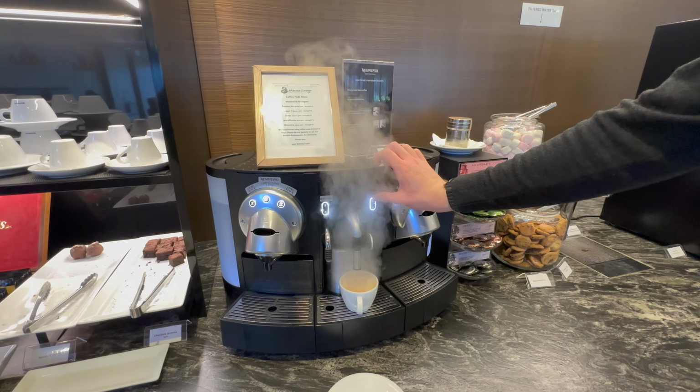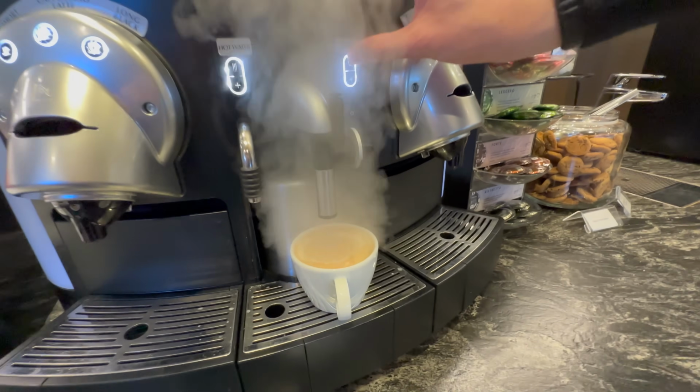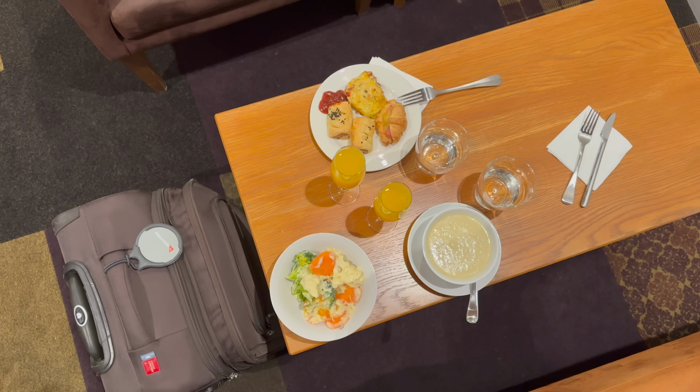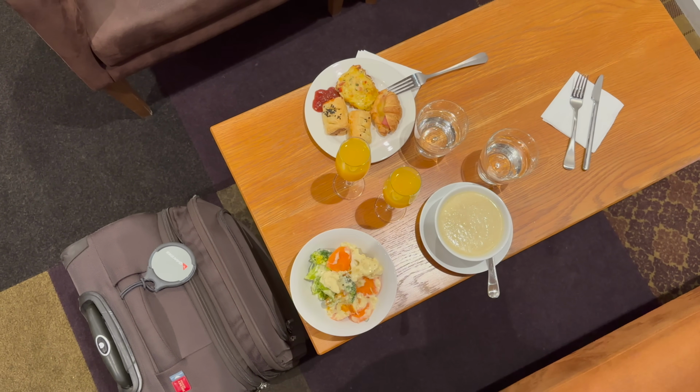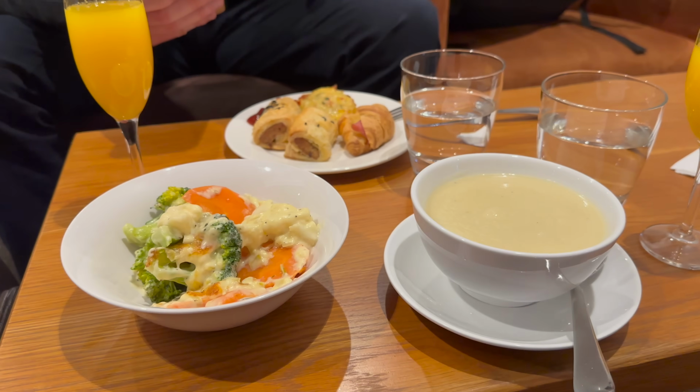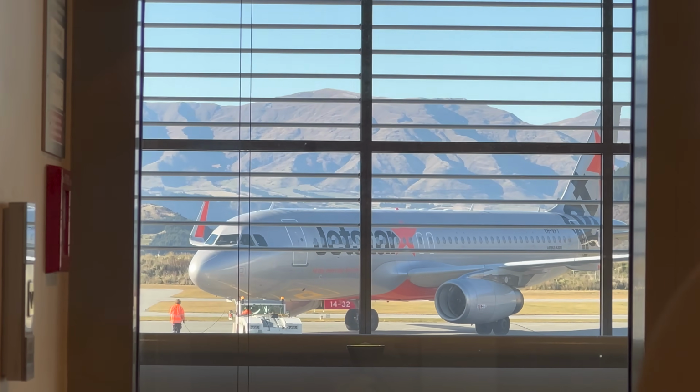This lounge mainly caters to Kiwis and Australians going to Australia. So naturally I expected a barista-made coffee, but they don't offer it here. Instead they've got this espresso machine. It's a bit too fancy. Myself and the other guests have no idea how to use it. This lounge does offer a great selection of vegetarian food, but there's barely anything vegan, so I'm breaking my own diet.